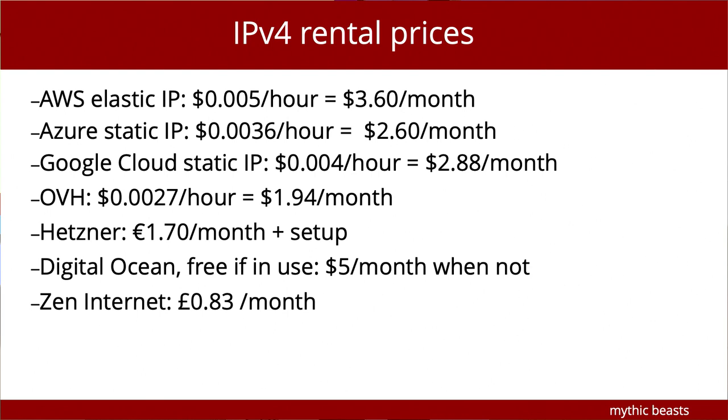The interesting one is Zen Internet on the bottom. It turns out retail IPs for broadband are valued much lower than they are in service provider land, which is probably a clue that retail is going to run out of V4 and turn them all off first, as a number of people in this room have already done.